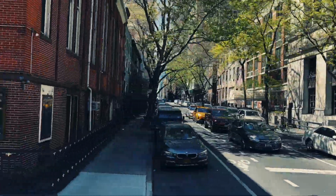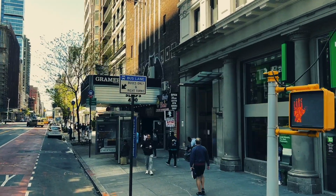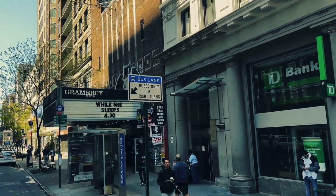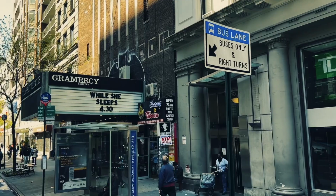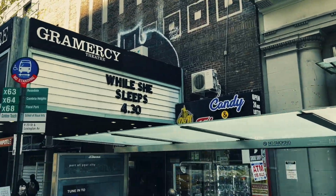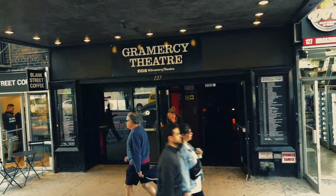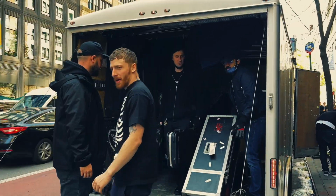So we were out in America supporting Wage War, but on some of the days off, or the days where they were playing festivals that we weren't playing, we would do some headline shows. So here we had a headline show in New York City, the Gramercy Theatre. So here we are just loading in, getting ready for our biggest headline show of this tour, of this run.